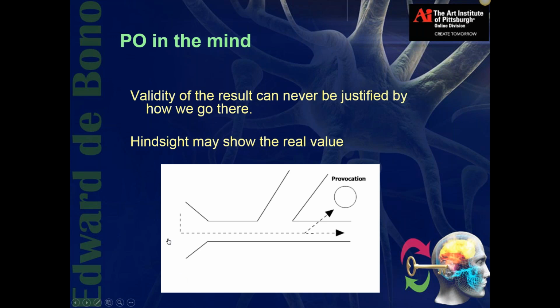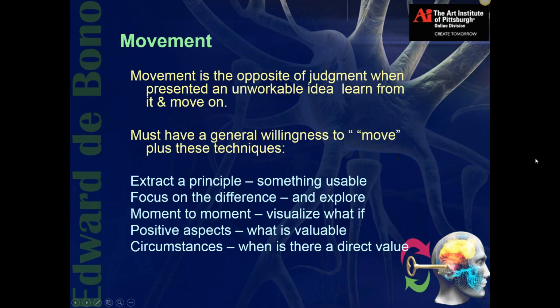But you can see the provocation lives somewhere between the main track of thinking and the creative leap that brings us back around. The provocation, this particular spot, is the doorway back to the creative leap. And the tool lives in that particular spot. So he talked about movement, and movement is really, I think, just the generation of ideas that move whatever the problem scenario is forward. Without movement, you don't really have anything, and that's the challenge.